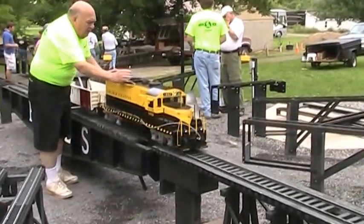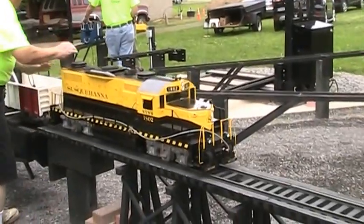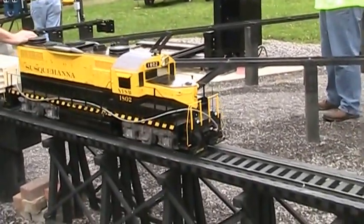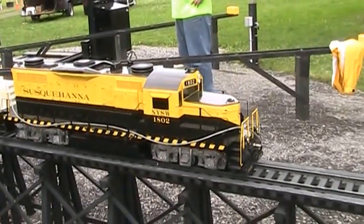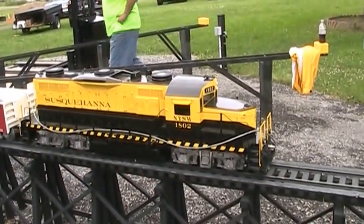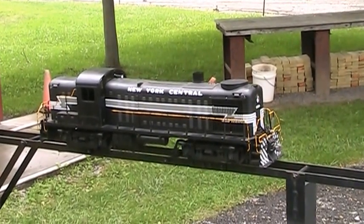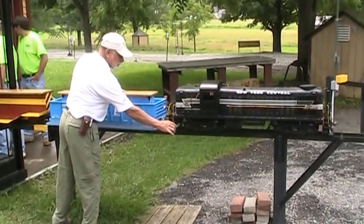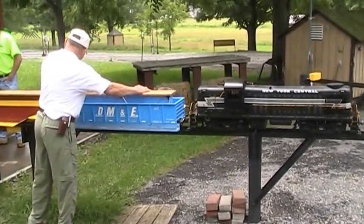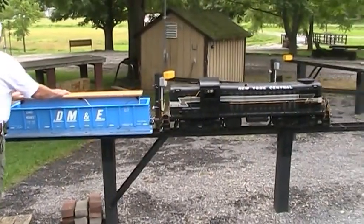Hey, the bolts need to tighten up on this. Wait. Okay. It's on the riding car. Okay. I can't remember if it's also sand coupler or something.